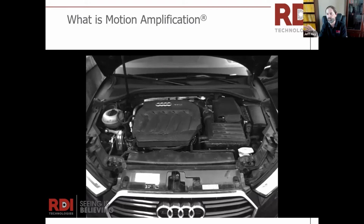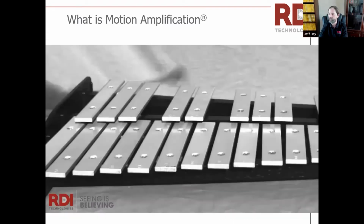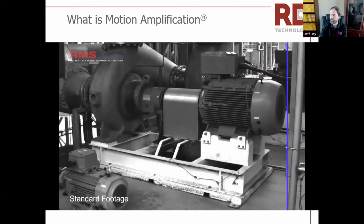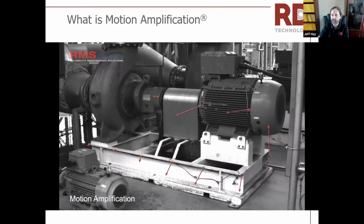And you can see anything from lower frequency stuff to higher frequency things too, just by using a high-speed camera. This is around 1100 hertz. But maybe a little more applicable to our industry would be something like this. It may take an analyst a few hours to see that and figure out if there's looseness there, but with motion amplification, you're minutes in before you can get this sort of video. And we'll talk all about how you get this kind of shot set up.